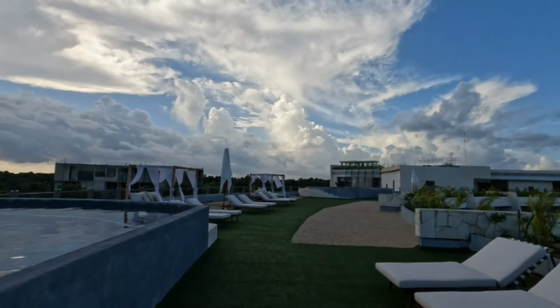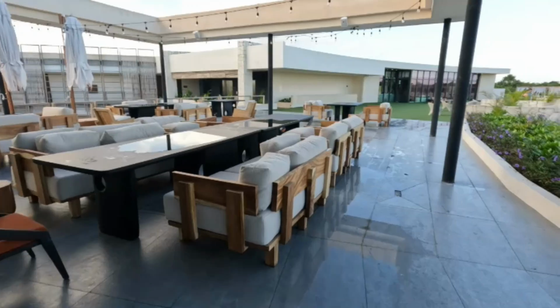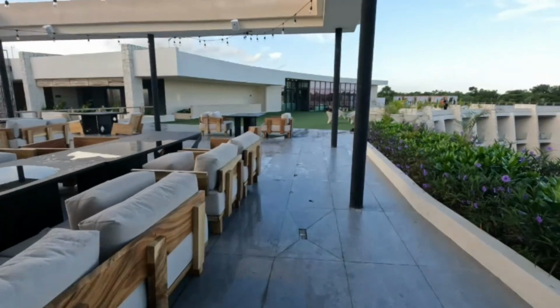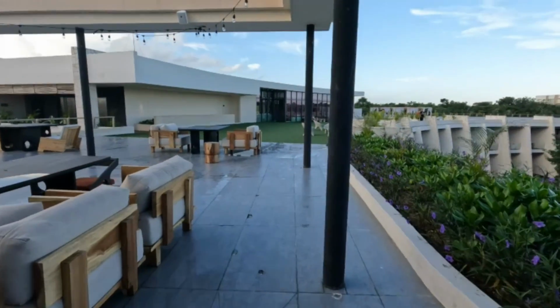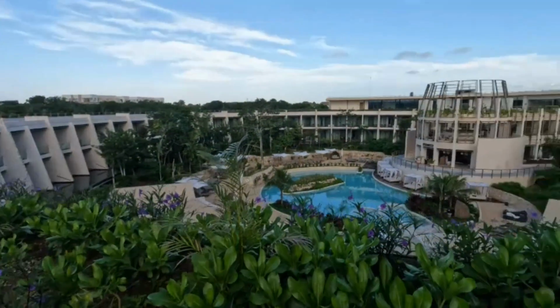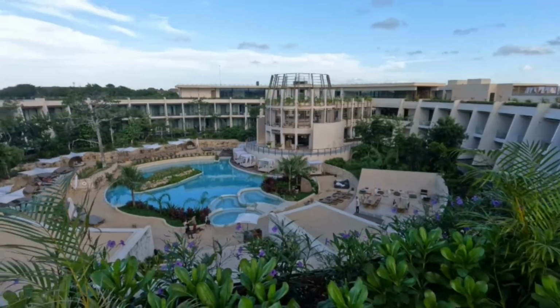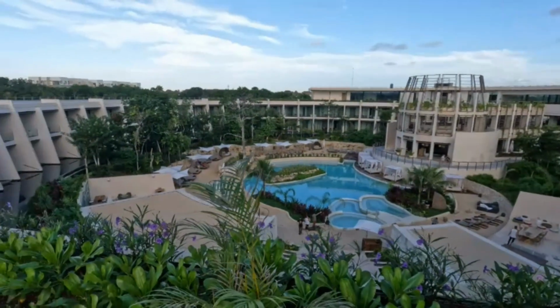Building 2 in general is still mostly under construction. The rooms aren't quite finished, but it didn't disrupt our stay at all. We had no issues with that construction. All right, now we're back on the Jasmine side, so we can look over the main pool. So this is building number 1 and the main pool. We were just on that other side visiting the Preferred Club Lounge.